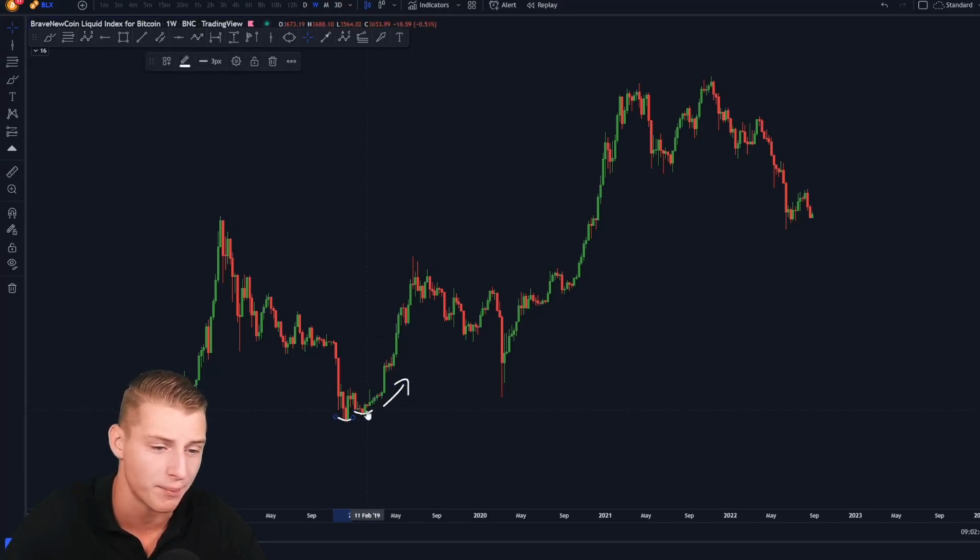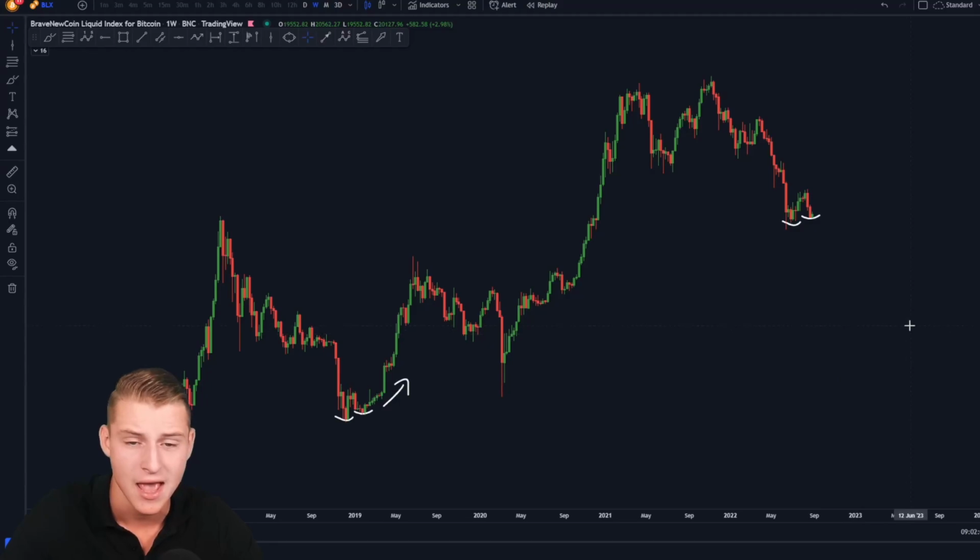So it looks to be very, very similar right now. If I just literally copy this, you can see that this is a very similar scenario to what we're currently also seeing. And potentially Bitcoin is going to be forming a double bottom right here. Potentially this is the last period that we're going to be trading below the $20,000. I do think we are extremely close towards the bottom. I do still think that this is the time to be buying.